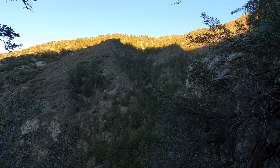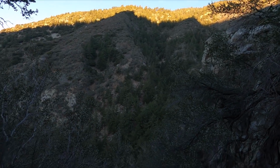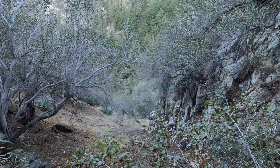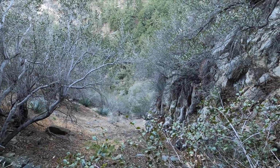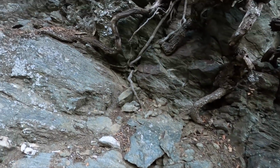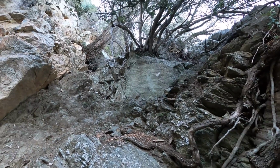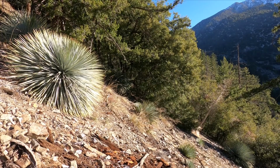Alright, so here's a shot of the mountain right across from me. I'm just taking a little break. There's a look down the scree slope that I just came up. And then I guess I gotta go up this side chute right here. That's way up there.